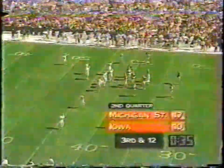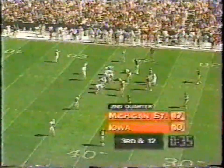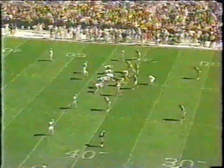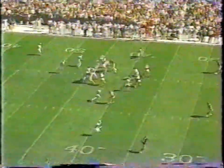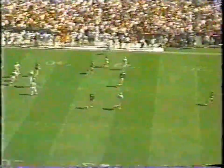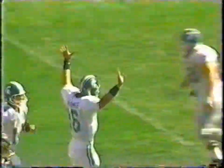So it's third down now and about 11. This is the eighth third down opportunity, and Michigan State's only cashed in on three of them. Burke, wide open toward the end zone. Touchdown, Michigan State! Octavius Long. He was wide open by 15 yards.